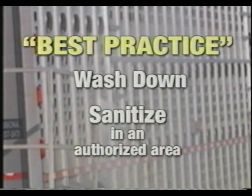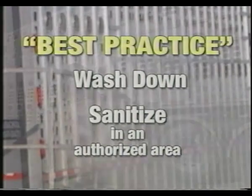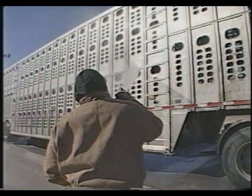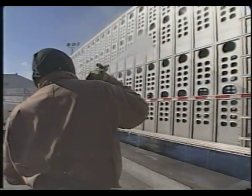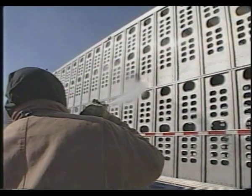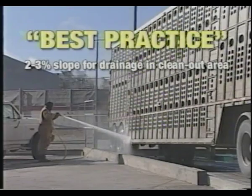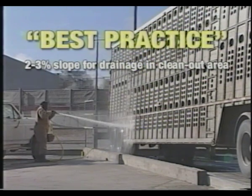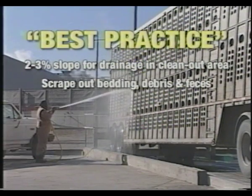So they do a very thorough check. Best practice says when the truck is empty, it's time to give it a wash down and sanitizing in an authorized area. This is not a simple procedure, but it is very important. Scheduled cleaning helps prevent the spread of animal diseases and provides for optimum cattle well-being. Washout starts by parking on a 2 to 3 degree slope to allow drainage. However, remember to keep the drain plug in place except in the cleanout area.